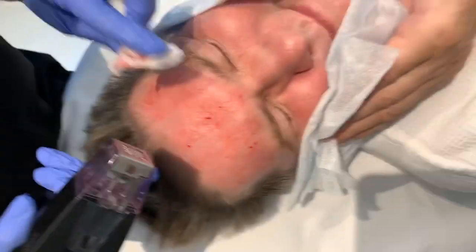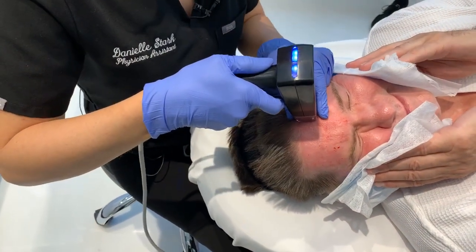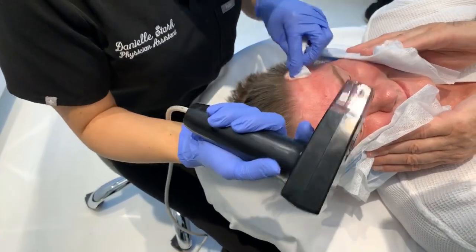Yeah, so the difference between Morpheus and Fractora, and I do love both. I've been a believer in Fractora since the very beginning, but Fractora was the predecessor to this treatment.